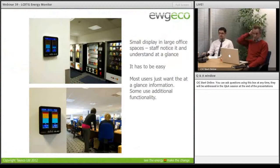And this is just really to reinforce the fact that although the product is relatively small, even when we have it in very large office environments, staff notice it because they walk by it on a day-to-day basis, exactly the same as what happens in people's homes. And if we can engage with people in their homes and in their office spaces, then they're likely to take the behaviour that they have at work back home and vice versa.